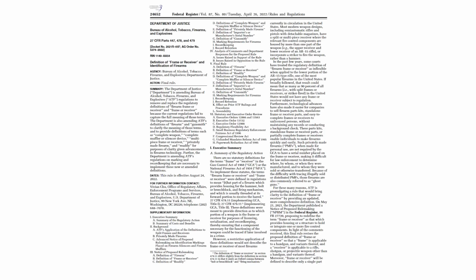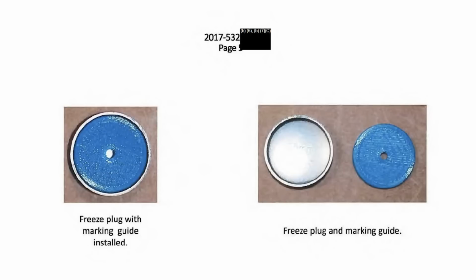So one would think, based on the ATF's current rule regulating unfinished frames and receivers that are sold with jigs to finish the manufacturing, the ATF would have seen this blue plastic disc as a jig used to turn these parts into a suppressor, right? Well, the ATF officer in charge of reviewing this case said that none of these parts are subject to regulation and are not firearms or firearm silencers under the GCA or NFA.